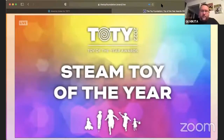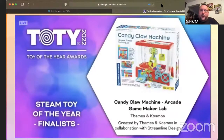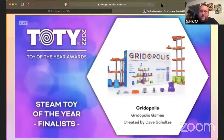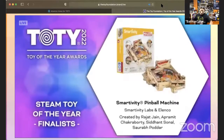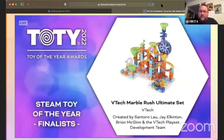STEAM toys fuel experimentation and observation. The finalists for STEAM Toy of the Year are Bill Nye's VR Space Lab by Abacus Brands. That's cool. Candy Claw Machine Arcade Game Maker Lab by Thames and Cosmos. Nice. Gravitrax Speed Set by Ravensburger. Gridopolis by Gridopolis Games. Lego Creator 3-in-1. Pinball Machine by Smartivity Labs. Oh, that's cool. Elenco. VTech Marble Rush Ultimate Set by VTech. A lot of cool stuff in this category.